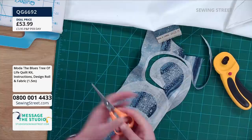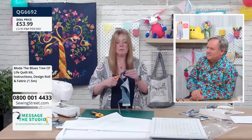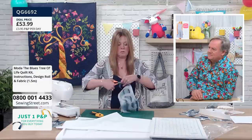Well, then, just when it gets a little bit tricky, just get those scissors out. There we are. There's another one. I'll just cut out one more and then we'll go to the next. Yeah.